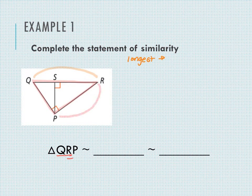RP is which length in the big one? QR is the biggest length in the big triangle, right? What's RP? The middle. So I have to go the same order on the other two triangles, right? So if I look at this triangle first, the one on the right, what's the longest side in that triangle? And the right triangle?